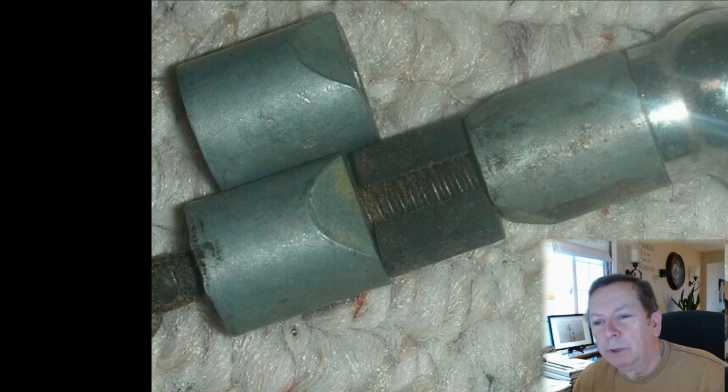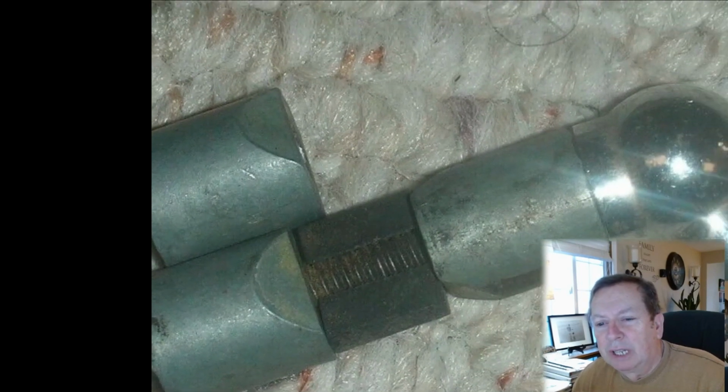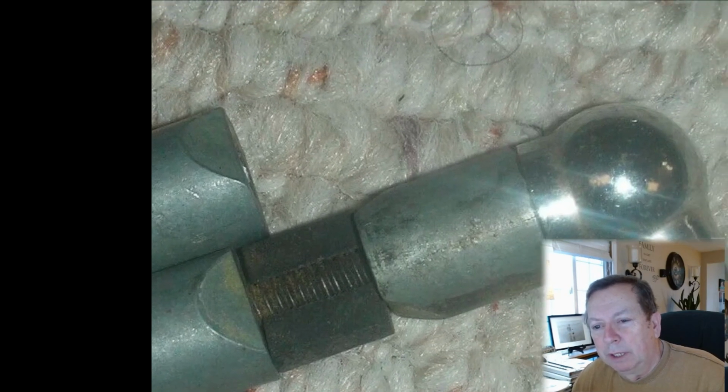It almost looked like a hex bolt there. But if we look at it fairly close, it's not a bad looking assembly. It's been kicking around a long time. I can't say that it has been used to lock an overarm in place, but there again, $100.